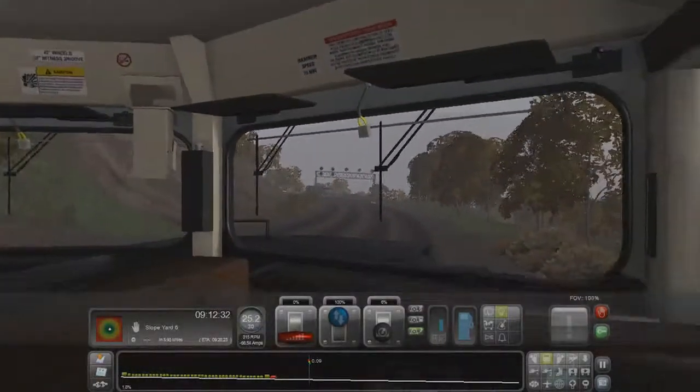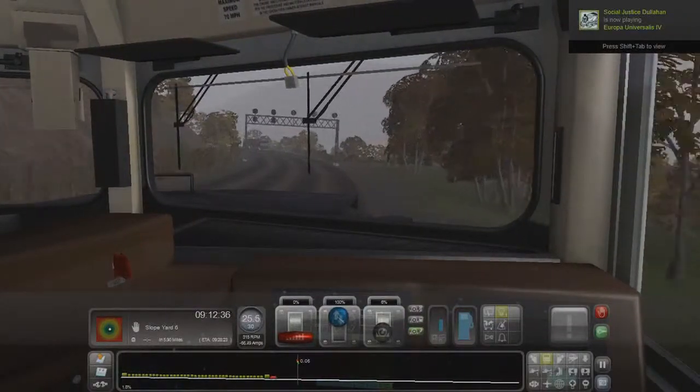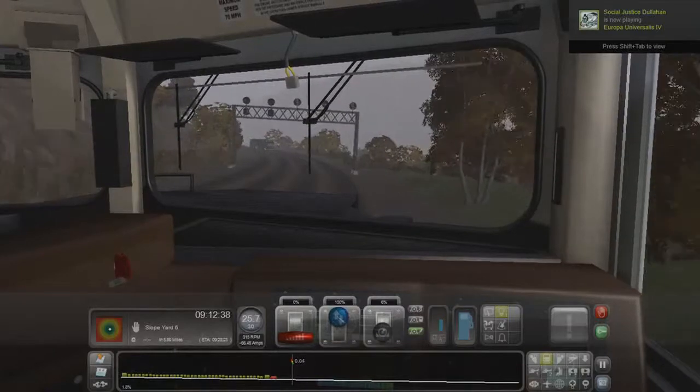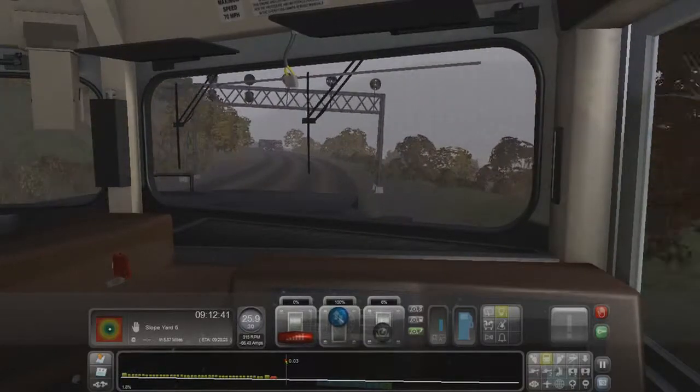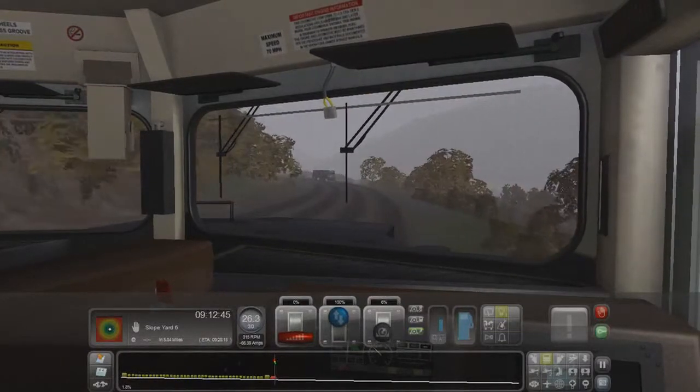Let's check the signal. Green, good to go. Do not want to bump into another issue with that. Ignore the Steam notifications. I forgot to turn those off.